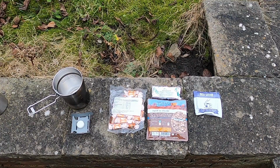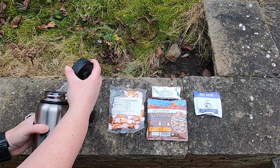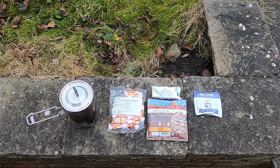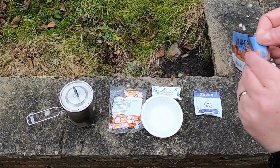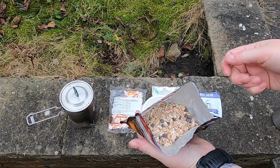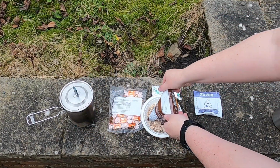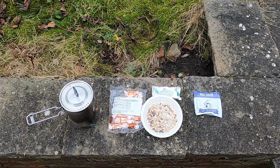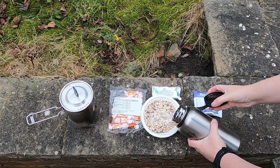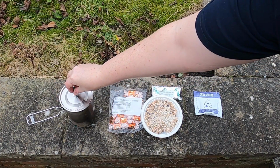Alright then, let's get us some water boiling. Now if we're out in the field, we just rip the top straight off, as you do. Pour your water in, eat it like that. But for the purpose of the video, and because the bag is really sticky from the sugar, we're going to put our muesli into a bowl. Now you all know I like my muesli cold, plus this is chocolate muesli, so there we go. Our water starting to warm up.